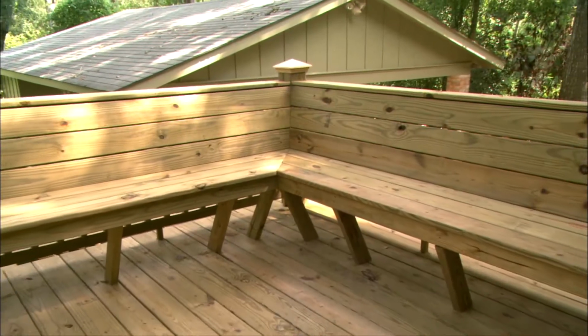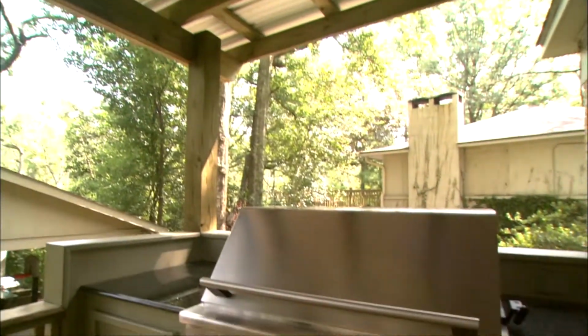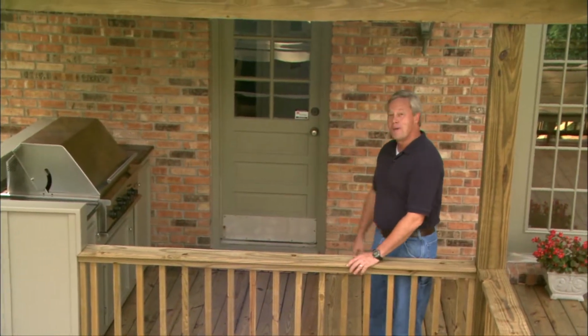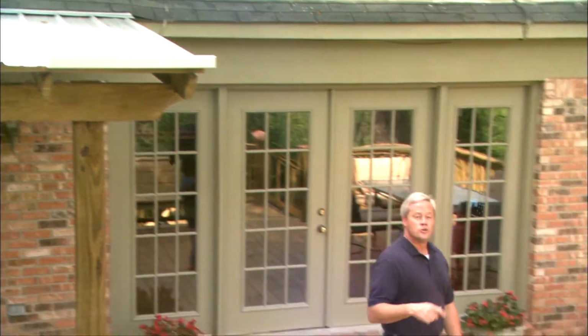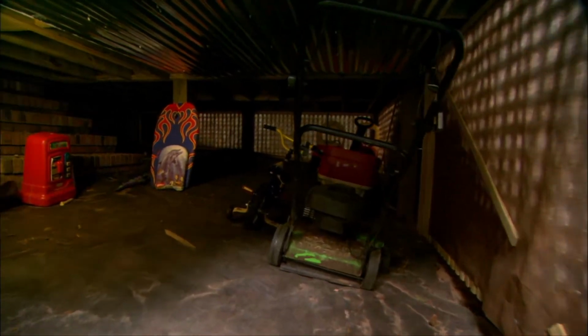A nice corner bench, perfect for a little conversation group. David loves his covered grilling area over here, and I understand he's already getting a lot of use out of that. And how convenient, right by the back door that leads into the kitchen. And he can grill rain or shine with the covered area. Also, a lot of storage space underneath he'll be able to use for storage of lawnmowers or wheelbarrows.